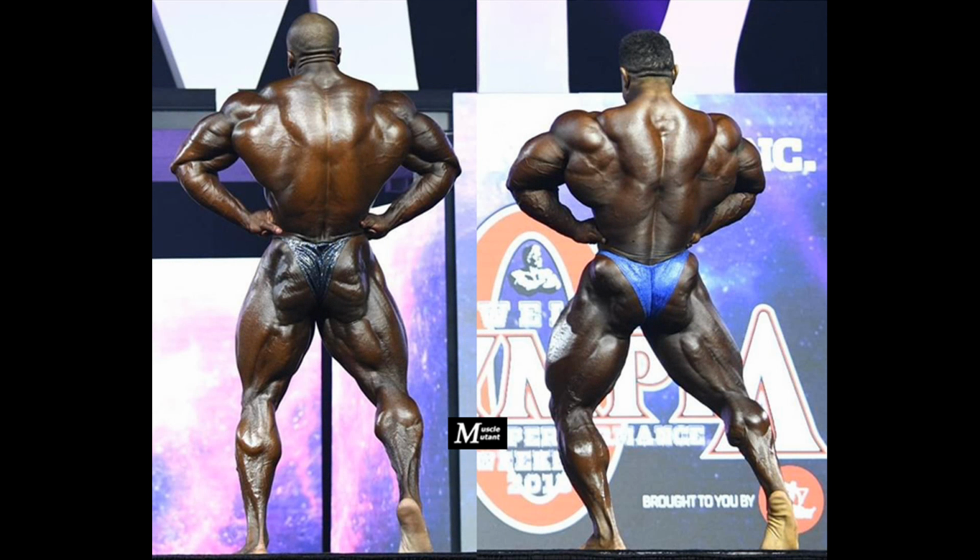Now the rear lat spread shows the width and the size Roelly has in his lats over Shawn. This pose might be one of Shawn's weakest, because his lats are not wide or thick enough to match the likes of Roelly or even Phil. Roelly hits one of the most impressive rear lat spread poses along with Big Ramy. So although Shawn has the better conditioned lower back, Roelly would win this pose.